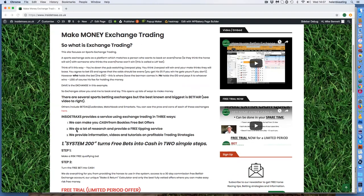The second way is that we do a lot of research and provide a free tipping service. So the research is on the site. I'll show you some of that in a minute. And the free tipping service comes in the shape of a newsletter, which also I'll show you. And then we provide information, videos, tutorials about that. That's mainly through our YouTube site.